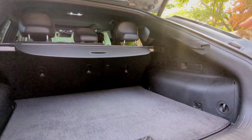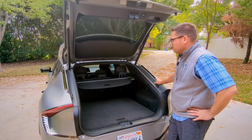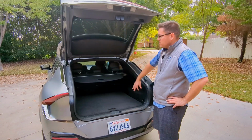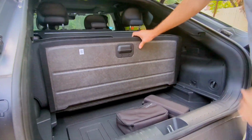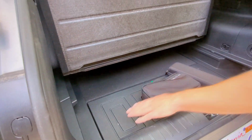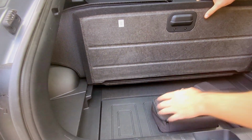It is a lift back, so it makes it easier to load larger items. And it's nice and deep, but again, all these fastback designs encroach on the cargo space. I'm not a fan of that. Underneath here, again, not as much storage as I would have hoped. This comes out completely, and you can have a little bit deeper storage bay down here if you want.